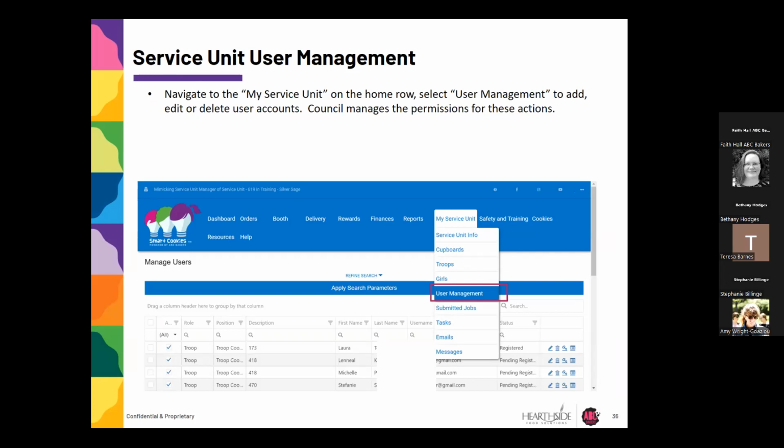I encourage you also to navigate to My Service Unit and then down to User Management. This is how you add, edit, or delete users. This is all based on council permissions for these actions. There may be times that this might not be available, as certain parts of the sale are taking place, or there are certain times that this is turned on or turned off. So user management is a council level permission. If you need to edit an account and you don't have access at that time, please escalate to the council.